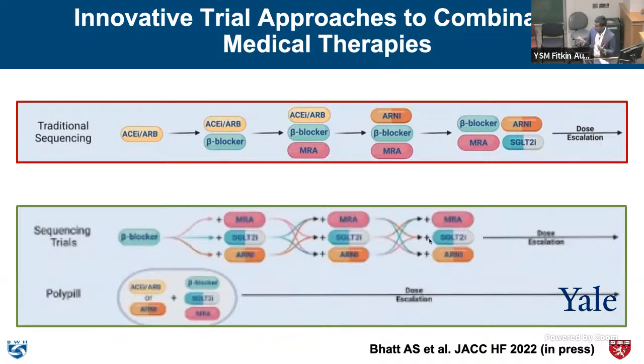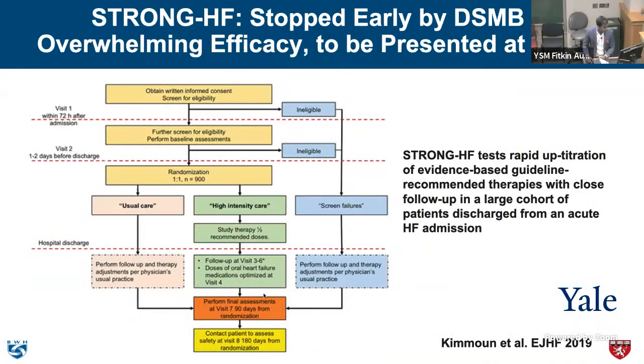in heart failure, especially in terms of studying clinical outcomes, because we don't have well-validated surrogates. Natriuretic peptides, unfortunately, while they're excellent and often do predict clinical outcomes, they're not perfect surrogates. And also, of course, there's substantial interest in the community around polypill strategies as an effective dissemination approach.